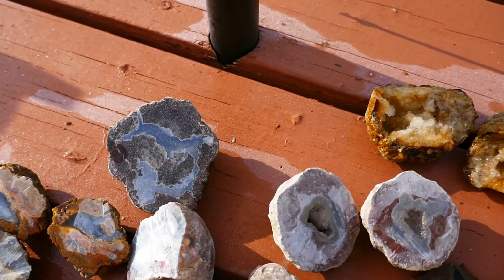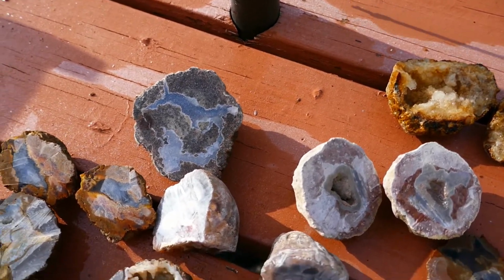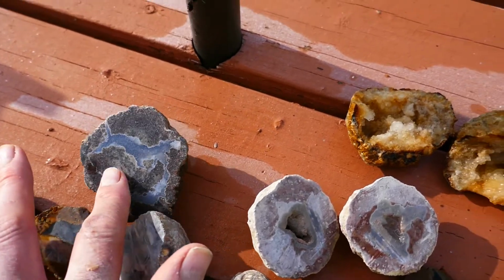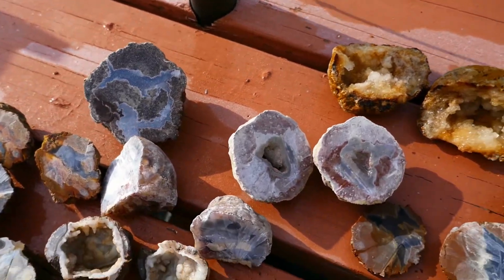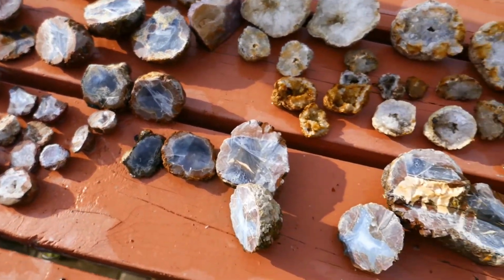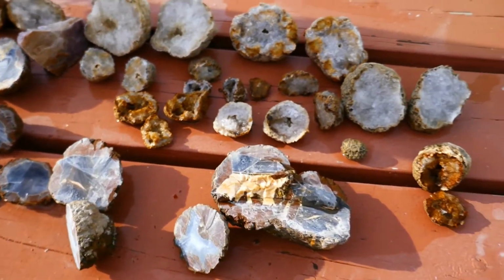Oh, I like this one. That double. I think that one was already cut when we got them. There was one or two that were already cut. I think that one somebody else had already done. Well, in the future you should see a video of them being polished. Probably. Finished. Probably.